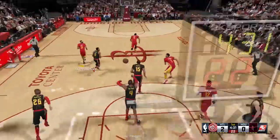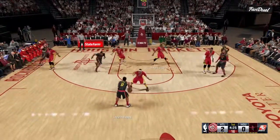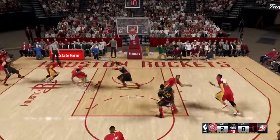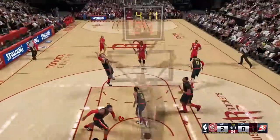Shot by Terry, no good. Well, you know, Hall of Famer and three-time champion Kevin McHale, the Rockets coach, did nothing but find success and win as a player. And, you know, that's been the same song for him as a coach. Horford, no luck. And so it's Houston with it. Ariza with the bucket.